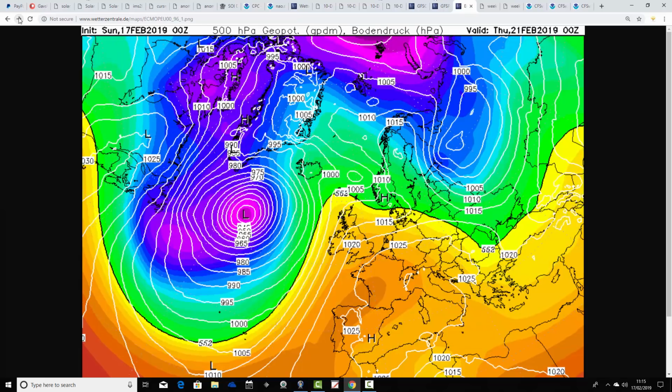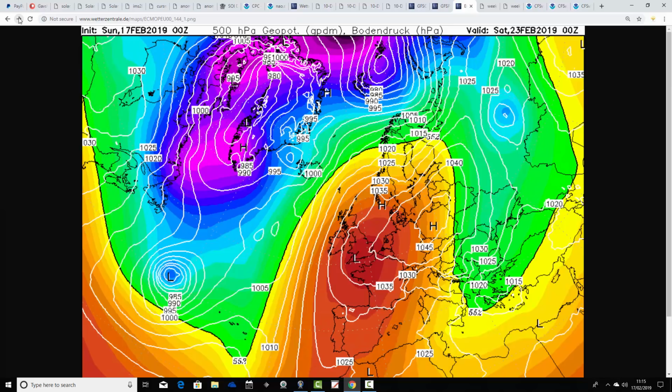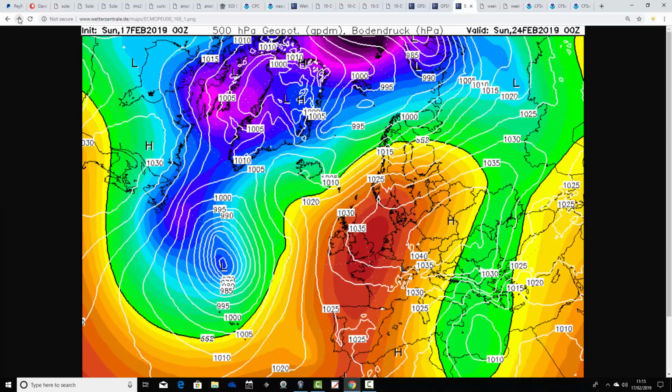ECMWF, again, the heights are rising to our south as we go into the end of the coming week and into next weekend. High pressure dominating. These sort of charts would not have looked out of place back last summer, around May, June, July. These are the kind of charts we were seeing very, very regularly. High pressure sitting across central parts of Europe, pulling in these very mild and balmy southerly winds.